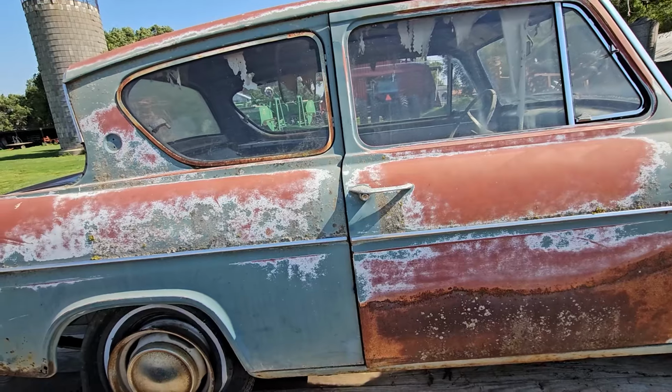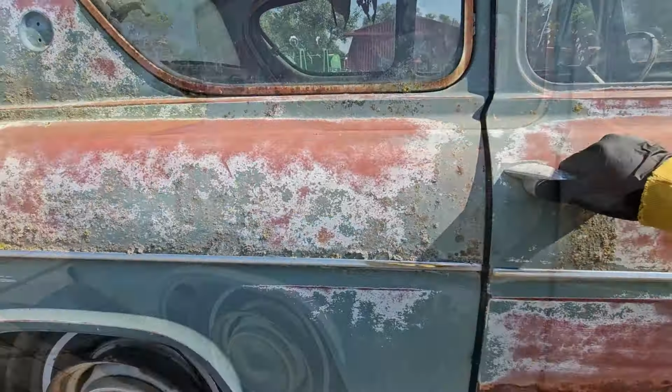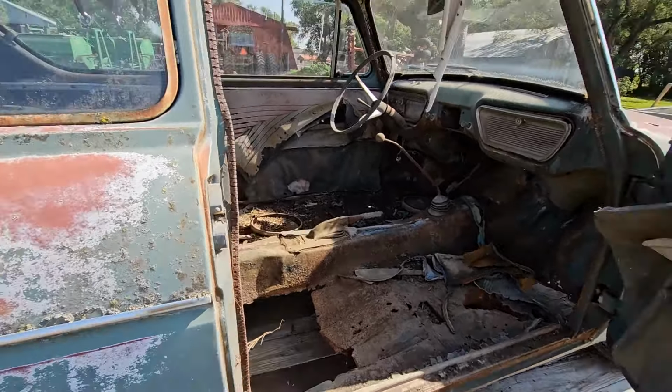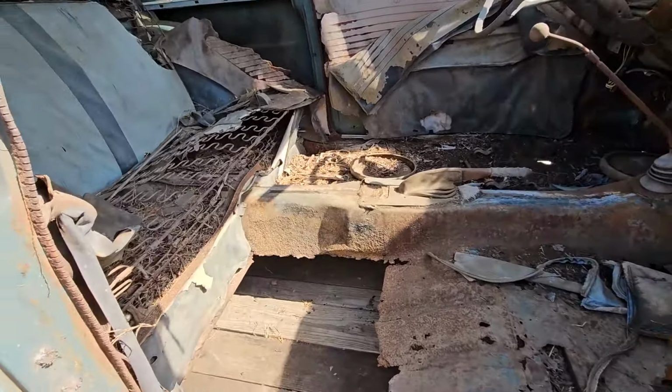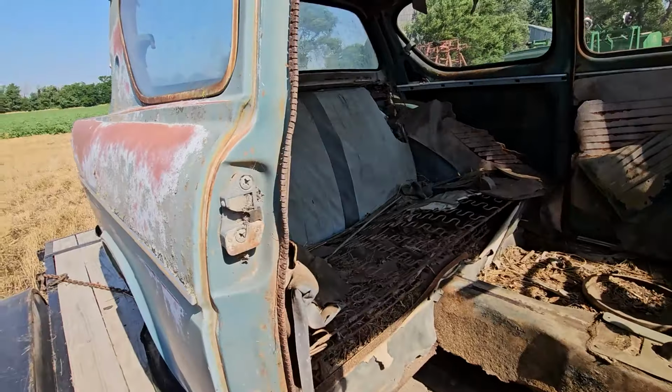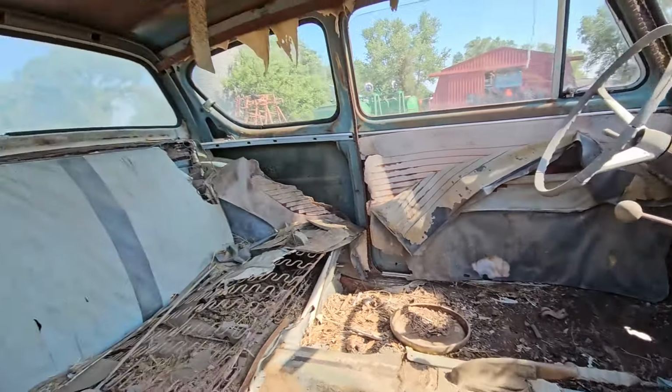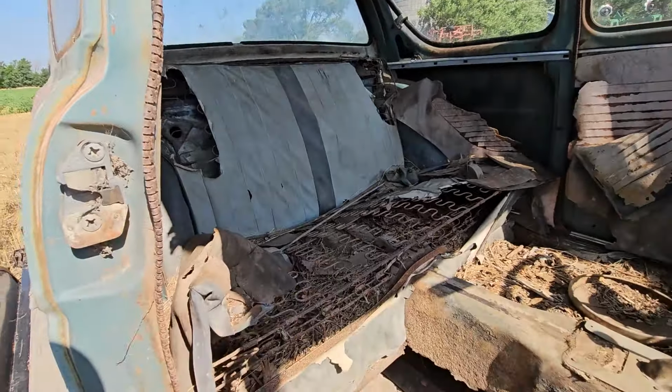Well, I got it from a guy who pulled it out of the pasture. There it is. It's the Bluetooth edition floors. It does have the back seat. Front seat's long gone. They were all manuals. Little 4 cylinders. This engine is gone.